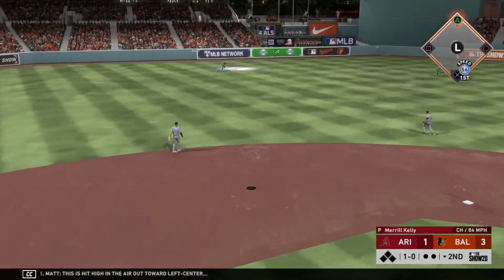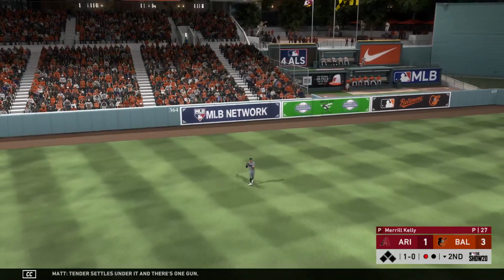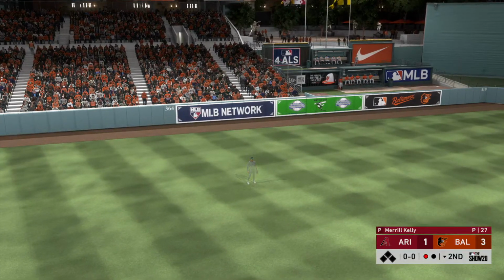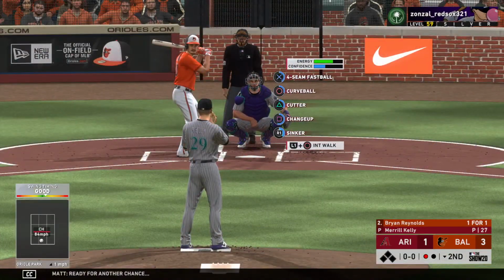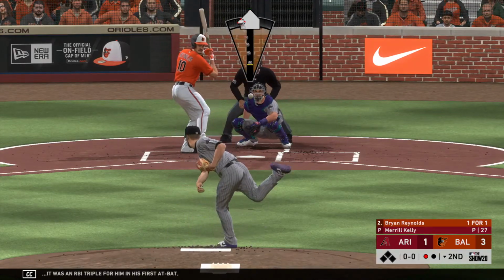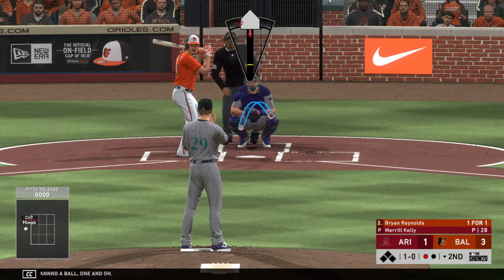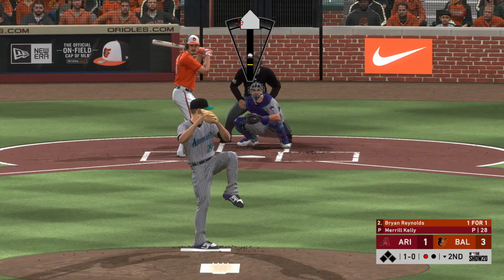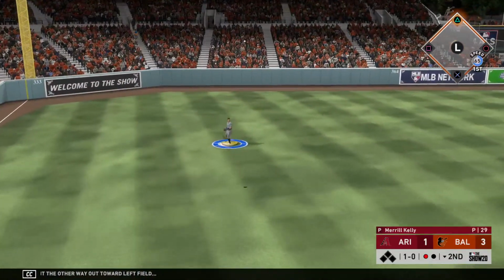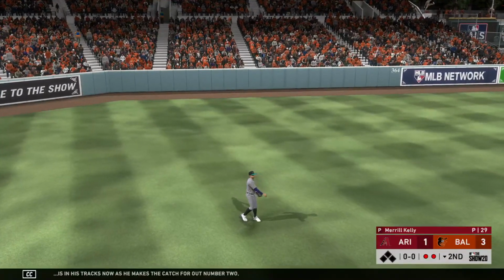This is hit high in the air out toward left center. Pinder settles under it, and there's one gone. Ready for another chance? Ryan Reynolds. It was an RBI triple for him in his first at-bat. And a ball 1-0. This is hit the other way out toward left field. Pinder is in his tracks now as he makes the catch for out number two.